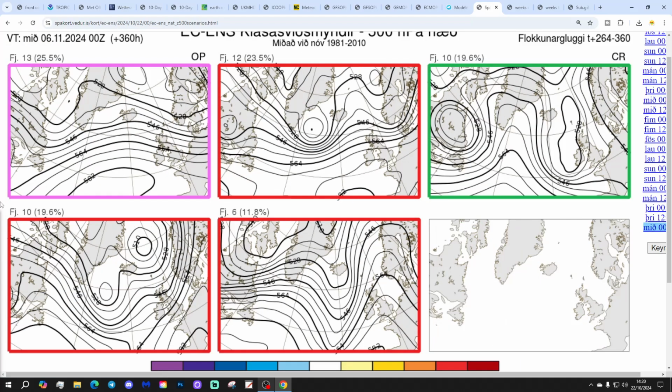In 2 weeks' time, these are the options that we've got. Gets us to the 6th of November. 13 members of the ECM ensembles have high pressure to the southwest.